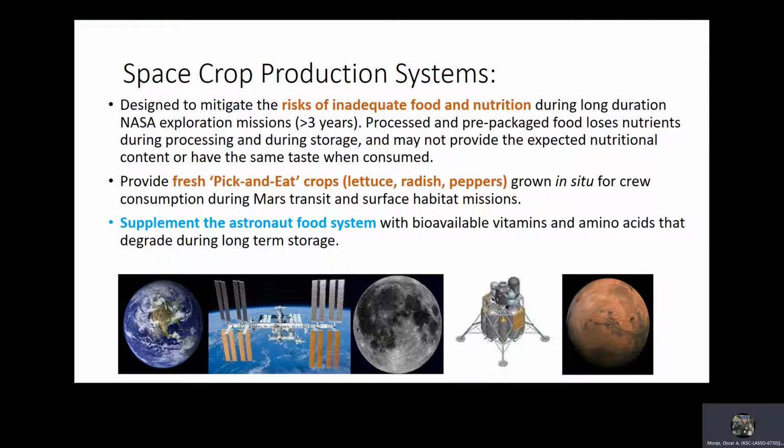Crop production systems provide fresh pick-and-eat crops like lettuce, radish, and peppers, grown in situ for crew consumption during Mars transit and surface habitat missions. They supplement the astronaut food system with bioavailable vitamins and amino acids that degrade during long-term storage.